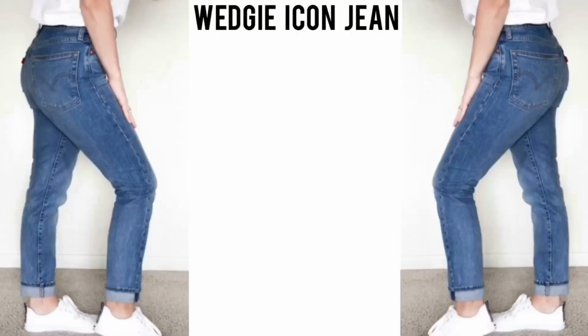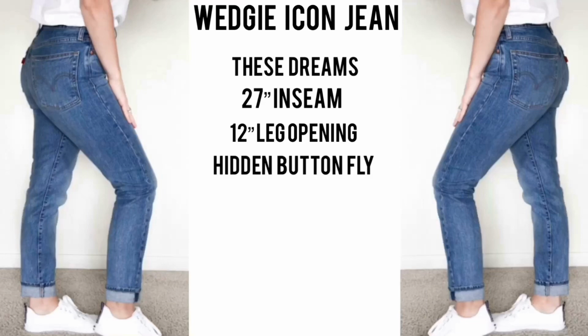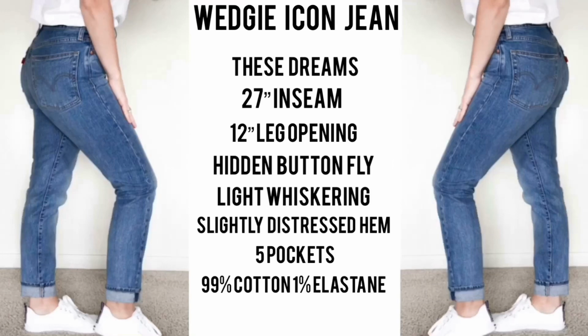I got them in the color These Dreams. They have a 27-inch inseam and a 12-inch leg opening. They have a hidden button fly, light whiskering in the front, and a very slight distressing on the hemline. They have a 5-pocket style. The material consists of 99% cotton and 1% elastane, and sizes range from 23 through 34.